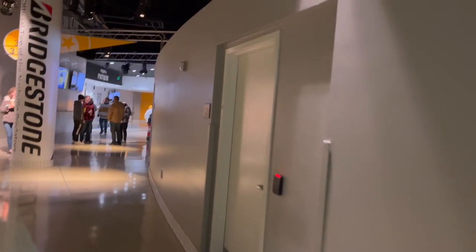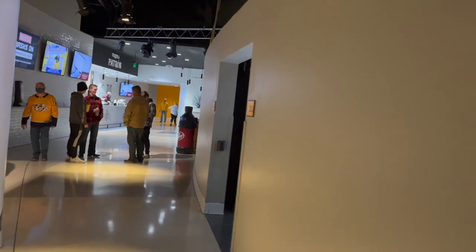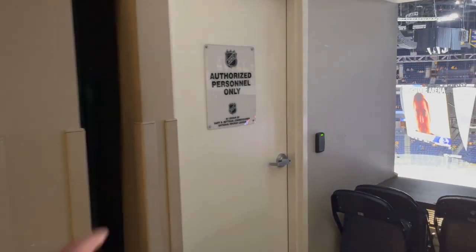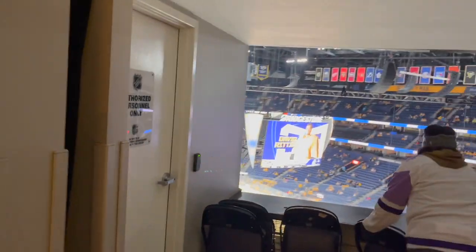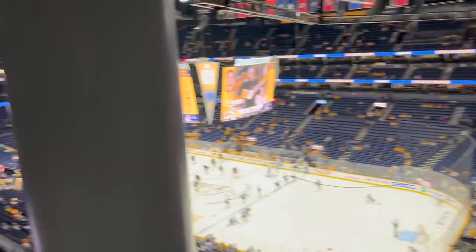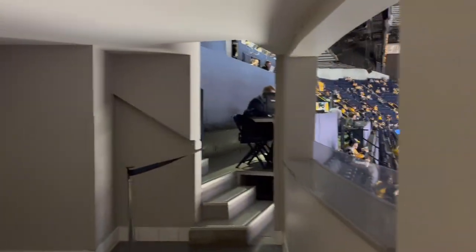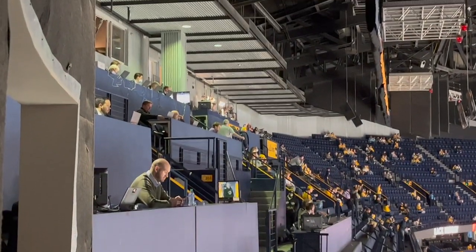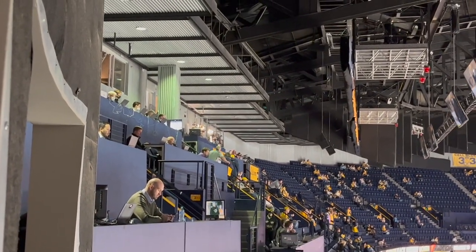And you come right here, these are going to be some of the booths where they're going to do some replay stuff and some manager's booths and things like that. So that's pretty awesome. You can see that right here. Authorized personnel only. This is where they do the replay stuff. And of course, when you're up here, you still have this great view. And this is actually where the media is. So that's pretty neat. You can kind of see them all up there. Let me see if I can get a better angle. All the media is right there, which is pretty neat.